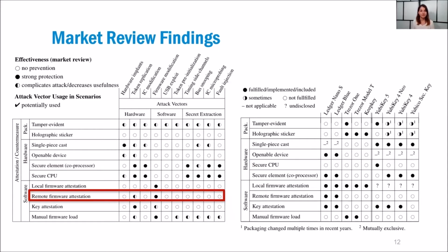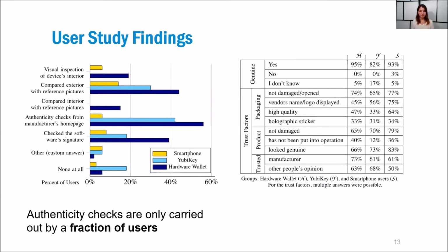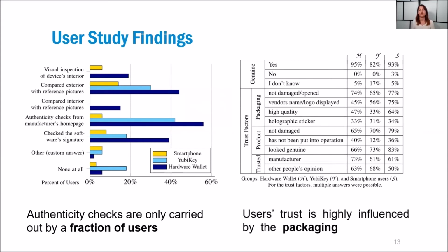Similarly, remote attestation is not used by many devices. Also, we found it to be more effective than local attestation. Moreover, we found in our user study that authenticity checks are only carried out by a fraction of users, and users very often trust measures of the packaging, which we found to be not effective to judge token authenticity.